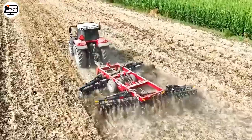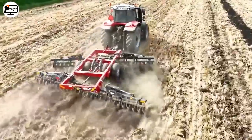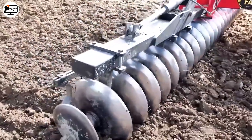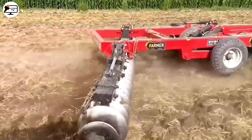This amazing tractor can plow over 800 hectares of land per day, thanks to modern tools. It significantly improves tillage productivity for farmers. Do you know its name and unique structure?